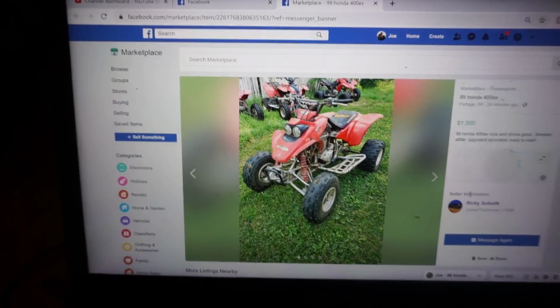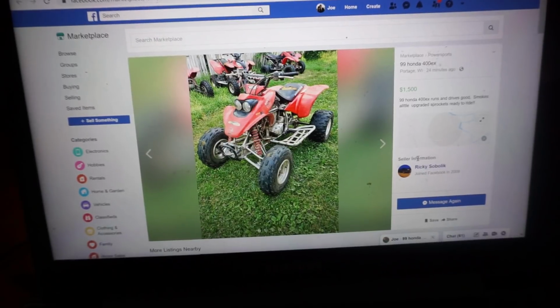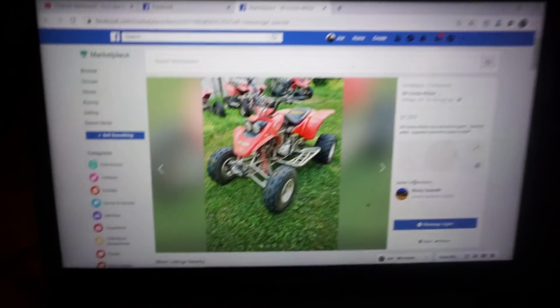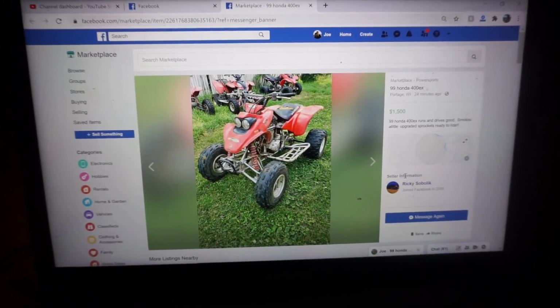Alright guys, check it out. This is a 99 Honda 400EX. I know a lot of people in the comment section in my recent videos have been asking me to get one of these, so we're going to try it out. I know it's a 4-stroke, but still pretty cool 4-wheeler.